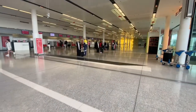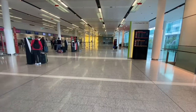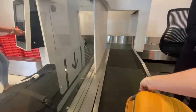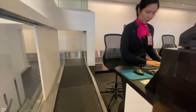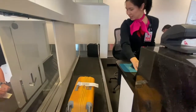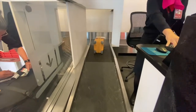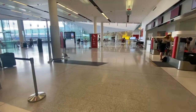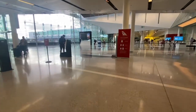The Qantas check-in area is located on the right-hand side of the building, next to the Jetstar check-in. I was quickly ushered by a crew member to a desk. Once I dropped my bag and received my boarding pass, I proceeded to security, which is located in the center of the terminal.